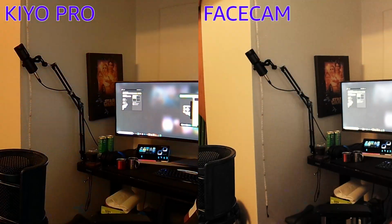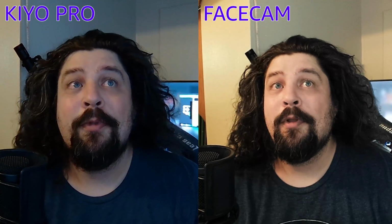And I think if you just have a room light you turn on, like let's just go turn on a room light. This is a regular room light. And to me, this looks great in both situations. And I think that if you just have regular lighting, if you just have a lamp, both these cameras are going to look super, super nice.